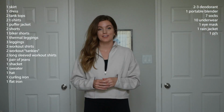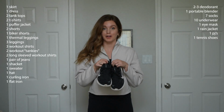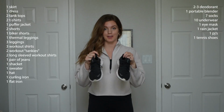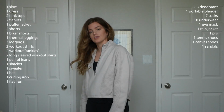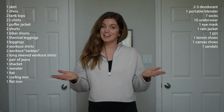Oh, shoes. For shoes, I've narrowed it down to 3 pairs. My Nikes, which I'll wear on the plane, and these are my go-to. They're super, super lightweight. A pair of white canvas shoes. And for cooler days, a pair of Birkenstocks. Oh, I said cooler days. And 1 pair of Birkenstocks. And that's everything I have in my suitcase.